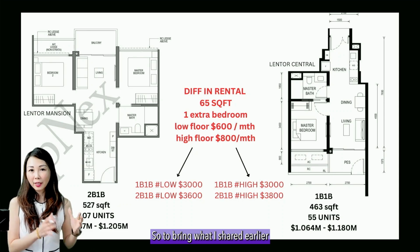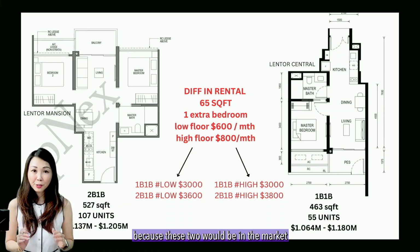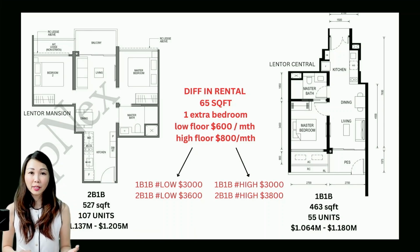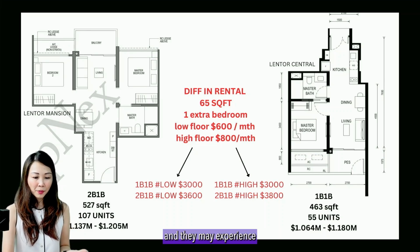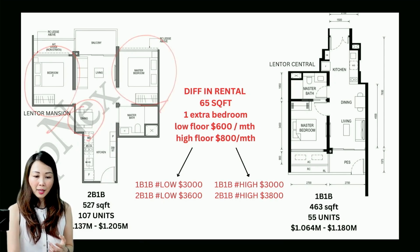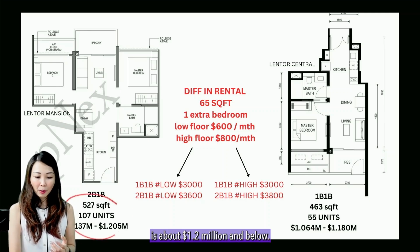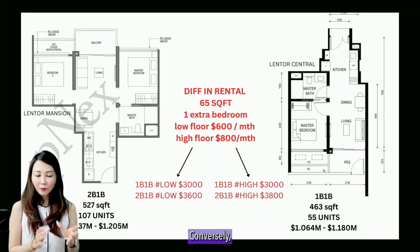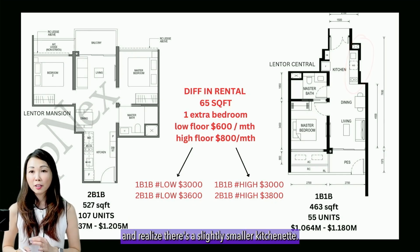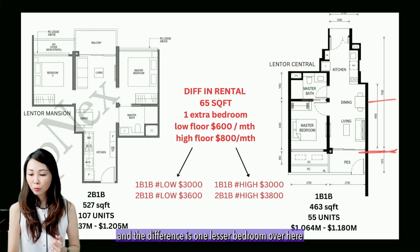So to bring what I shared earlier into perspective, let's take a side-by-side comparison of both floor plans, because these two will be in the market during the renting process. Tenants looking for a unit may view Lentor Mansion and experience an open kitchenette, a dining area, spacious bedrooms for both, and a dumbbell layout which is pretty efficient, I must say. The entry price is about 1.2 million and below. Conversely, the tenant will also view your 1-bed, 1-bath and realize there's a slightly smaller kitchenette, a master bath and master bedroom here, and one lesser bedroom.